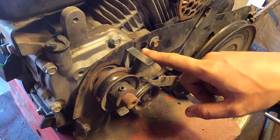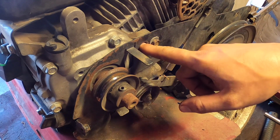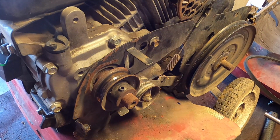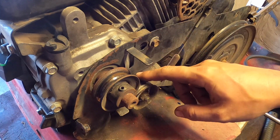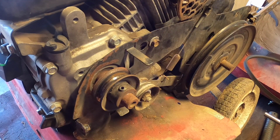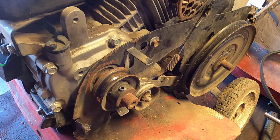On the new one, or the old one I should say, there's a bolt that bolts in here, and this one is not here. This little area is not here on the new one, old one. But other than that, the brackets are more or less the same. It might be a little bigger down here or something like that. Pulleys are the same. Belt appears to be the same size, which is good because this is a good belt and the other one is not. So we're going to be changing the belt too.